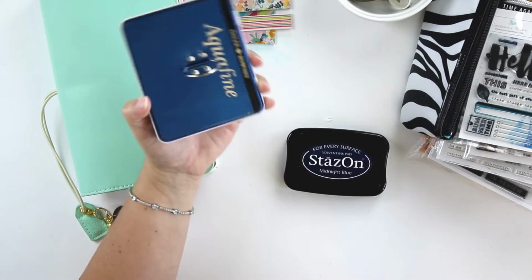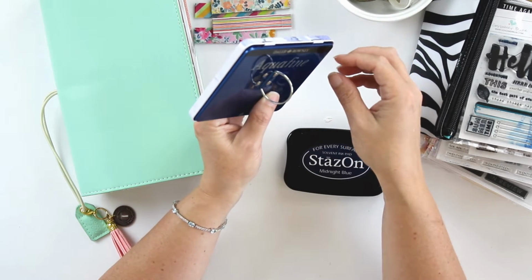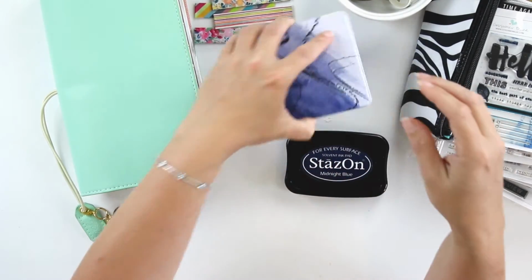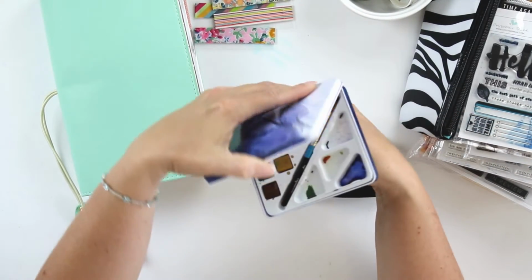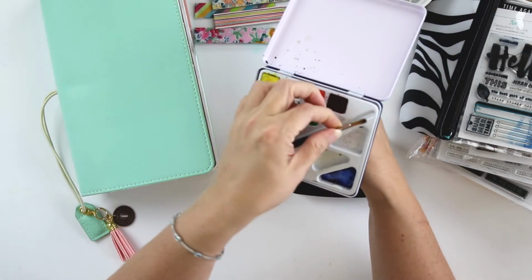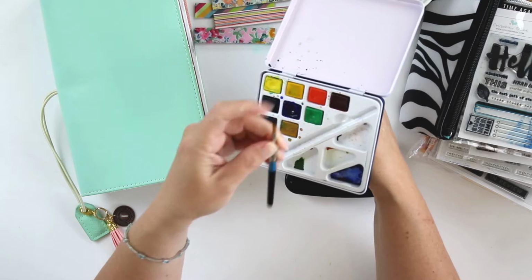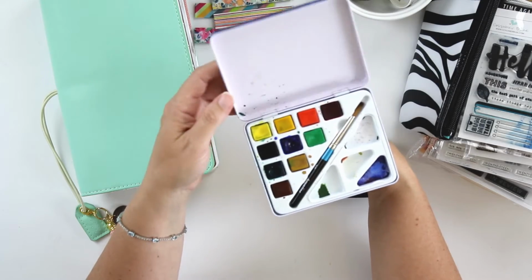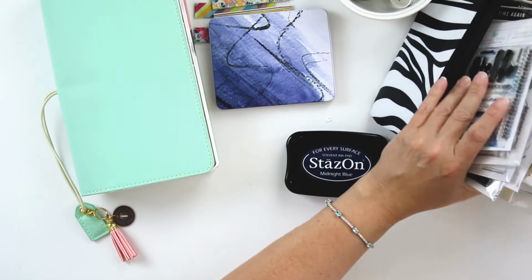I found this little travel watercolor set, and the only thing I don't like about it is that the little handle on the back means it doesn't sit flat. But whatever, it's still there because you have to have it to be able to open it. And so this little set, now this has a brush in it. It's actually kind of a nice brush. So, you know, that's there. And then the different colors. And it actually had a little thing. I like this.